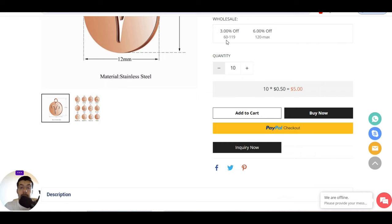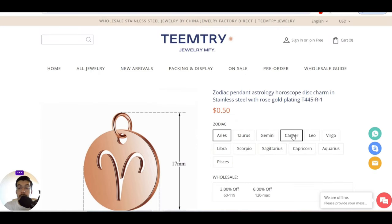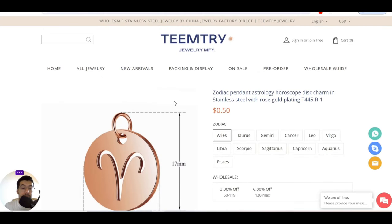You can see here, if you order between 60 to 119 pieces, you get 3% off. If you order over 120, they double the percent, so it's 6% off. So for one piece is just 50 cents, half dollar. And you can see if it's 100 pieces, it is $50. Not bad, but if you add with necklace and so on, then it will be a bit costly. But if you have a physical store, then it's just perfect for you.